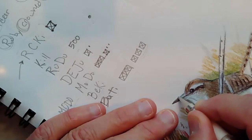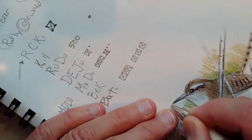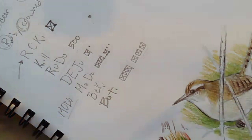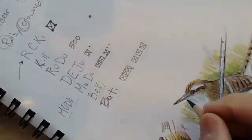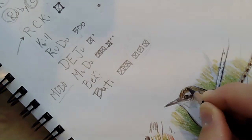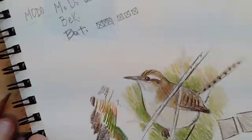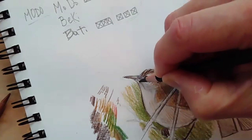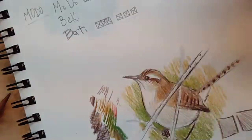Trimming with my gel pen. Wow. At some point, I need to just sort of say, good enough. Still not looking quite right to me. The danger is the more that I get in there and I fuss with it, the more what we call kind of overworked and busy that part of the drawing becomes.